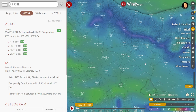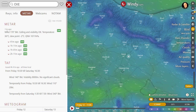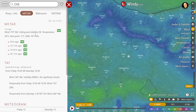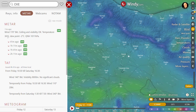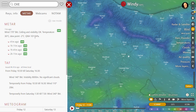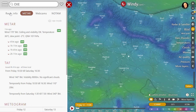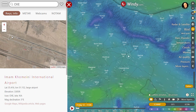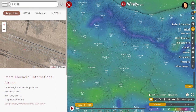All right, looking now at Tehran. Now here's an oddity. Look, here the wind is blowing in the exact opposite direction. Here it says the wind is now coming from 170 degrees at 8 knots. Ceiling and visibility okay. Temperature 36. Much warmer in Tehran than it is in Israel at the moment. And QNH 1011, almost standard. So looking at the runway, I think it's a safe bet that we'll be coming in on this one, which will be 11 left, I think.